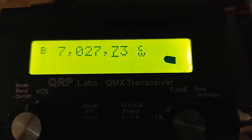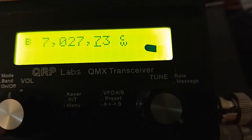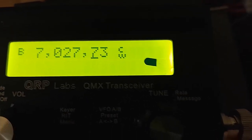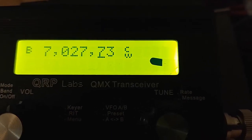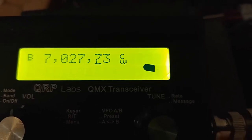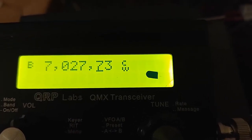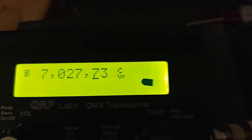I am impressed with the filter. You can't change the filter, but it's really good. I do like the filter of the QCX-mini, but that is more fluent, more gradual on the edges. This is a steep filter. If it's away from the filter, it's gone. It really is gone within 100 hertz or so, completely gone. But it's nice to work with.